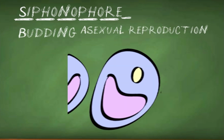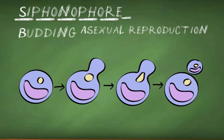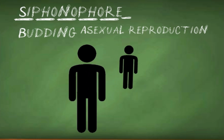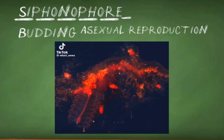So, budding asexual reproduction is when a new organism is developed on a bud on an already existing organism. And like I already stated before, siphonophores go about this part a little weird because usually with budding, the organism that is newly developed detaches from the original organism. But since a siphonophore is a colony, they stay together and they stay connected by the central cord.